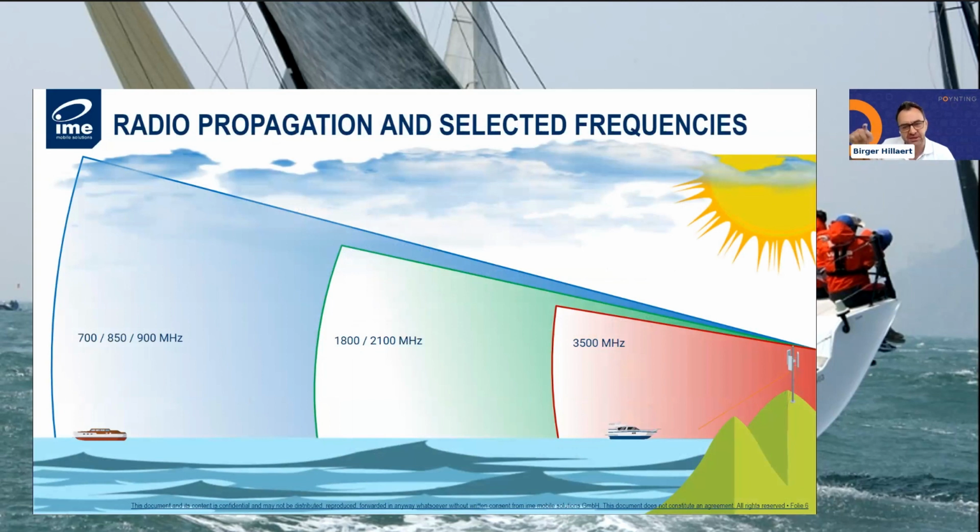So high frequencies won't penetrate that far. I made a little calculation, and it's purely theoretical because we need to understand that weather does influence how far electromagnetic waves travel through the air. For example, rain and moisture in the air will have a negative impact. That's the same for satellite, for 4G, for Starlink, for example. These are all frequencies. Now, if you theoretically do the calculation, which we call free space path loss, then the 3,500 megahertz, which is 5G, will travel about 8 to 9 nautical miles. That's 16 kilometers in ideal conditions.